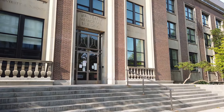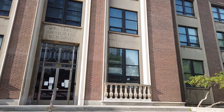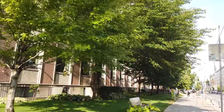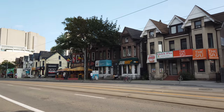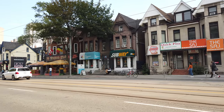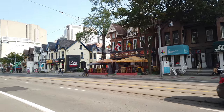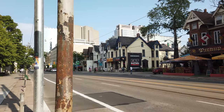It's another University of Toronto building. Chemical Engineering at the Wallberg Memorial Building. I didn't go to the University of Toronto, so I'm not super familiar with all the different areas on campus, but it's so big, I doubt most of the students there are either. I think most of the students live more to the north of the campus in the Annex area.